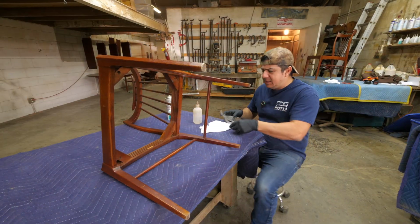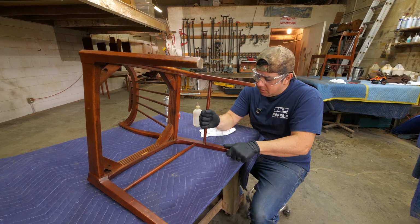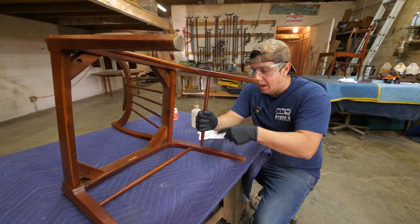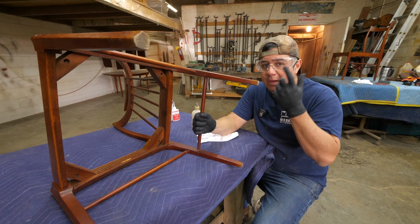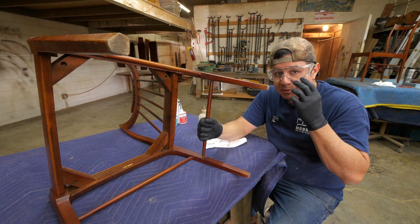We got everything we need all set up. Glasses, very important, some goggles. I've had glue squirt in my eyes on situations like this. Had to go to the ER, had my eyes cleaned out. Luckily, no damage, but I was lucky.